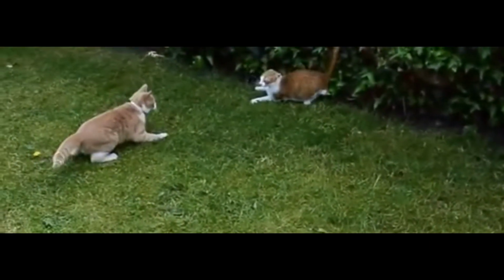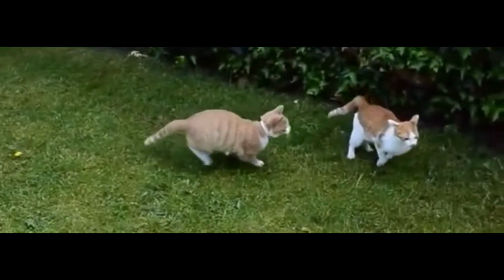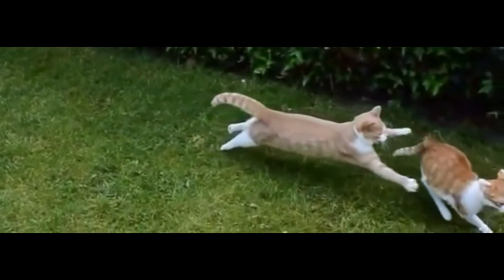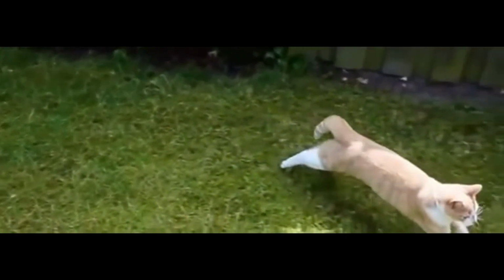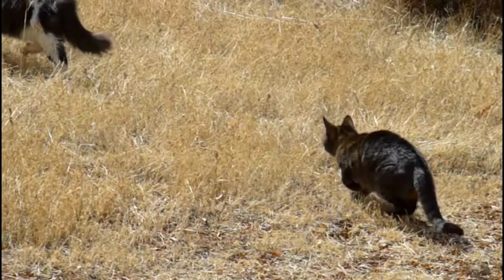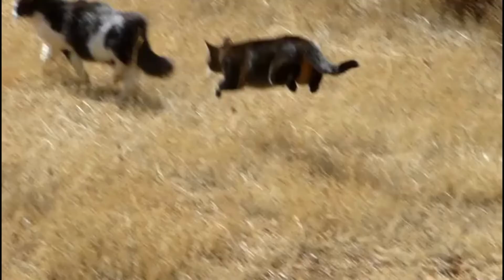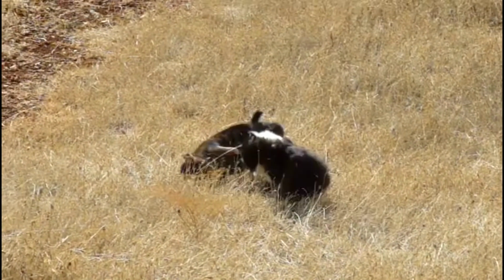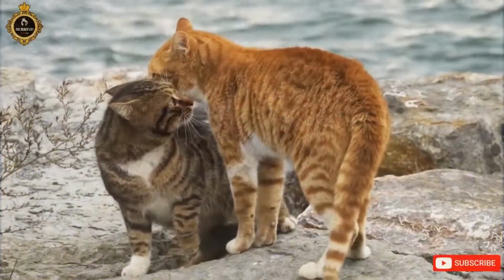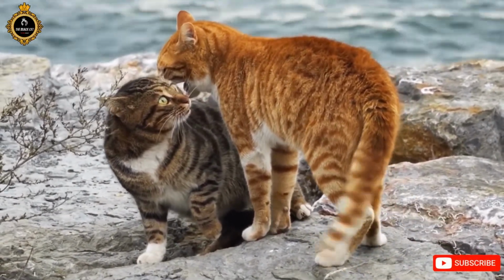Chasing and ambushing. Cats may engage in chasing behavior, where one cat pursues the other with the intent to assert dominance or territorial control. Ambushing is another tactic employed by cats, where they hide and surprise their opponent by launching an attack from an advantageous position. When one cat corners another in aggressive cat fighting, here is how a cat versus cat fight goes. Cats employ the following fighting methods and techniques.